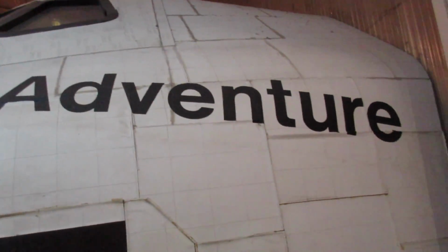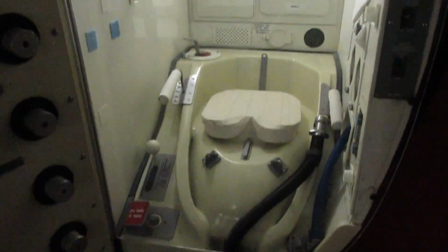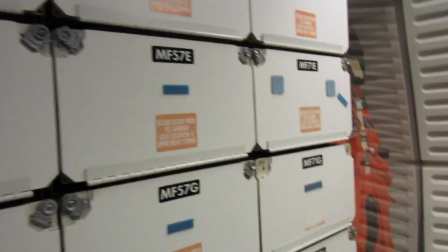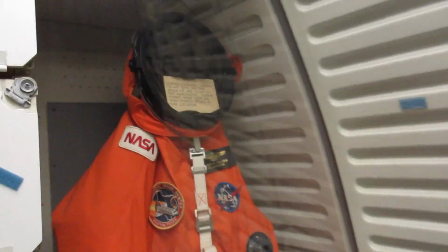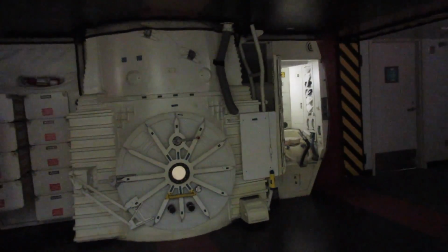So we're about to go into a mock-up of a space shuttle. It'll be fun. We're on a space shuttle. And first off, the bathroom. Here's some of the food areas. Oven. Lockers to store their stuff. Launch suit. And then back over there is the bathroom. More lockers. Up to the flight deck.